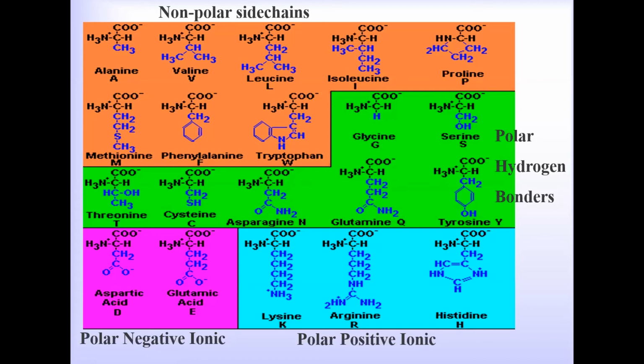All right, nonpolar side chains, polar hydrogen bonders, polar negative ionic bonders, polar positive ionic bonders. So these are all the different amino acids, giving you a sense of what kind of interactions they like to do. Again, you don't need to remember this, but you should know the big picture, that some of them like to do one kind of bond versus some like to do another kind of bond. If you said asparagine, I couldn't tell you exactly what it does if I don't look at the chart. So don't worry about memorizing, but do know the idea that they do these different bonds.